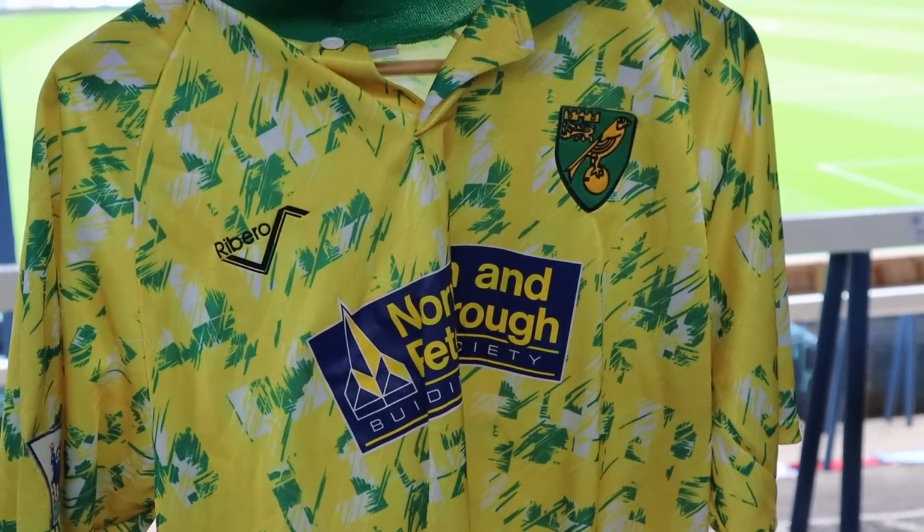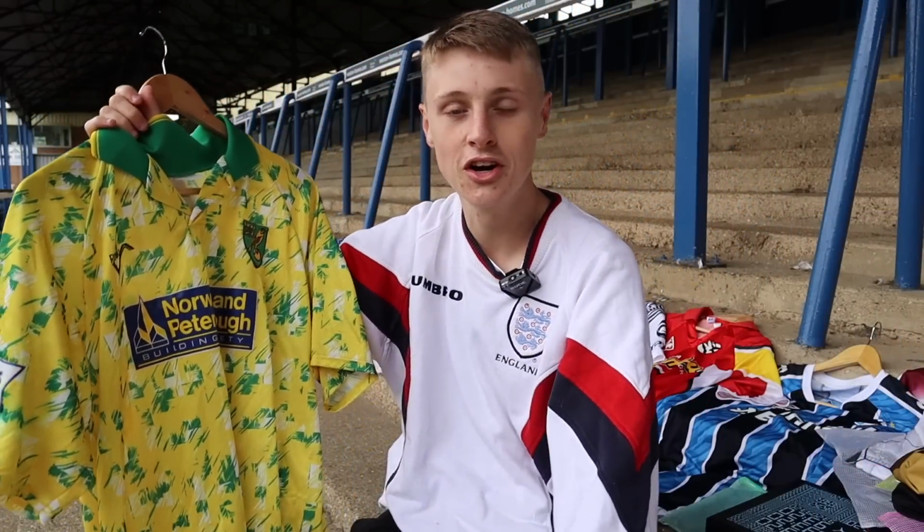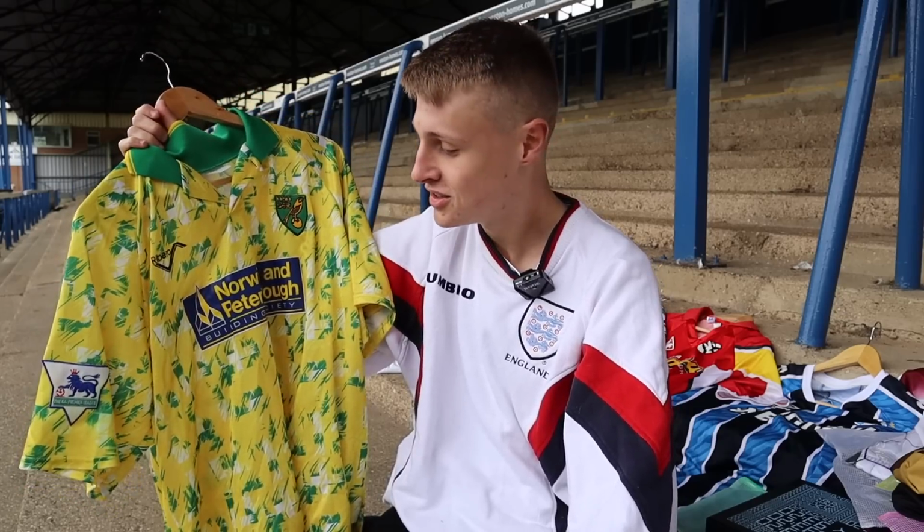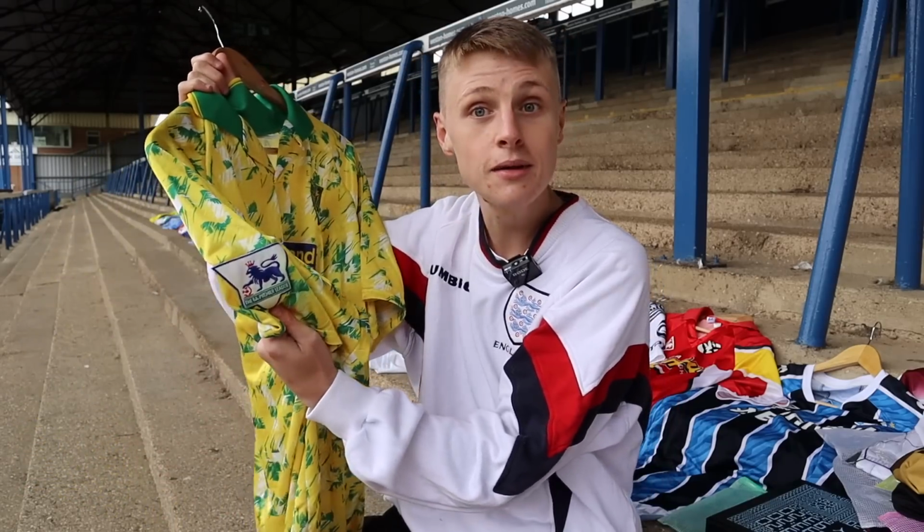I remember seeing it when I was younger. There are photos of my granddad when he was younger wearing it. Just a shirt that means quite a lot to me. And I love it. He's even got the Premier League badge on there. Raymond doesn't cut costs. Anyway, enough from that section.